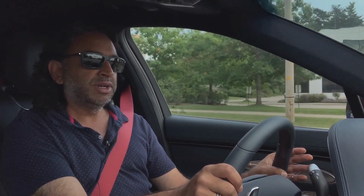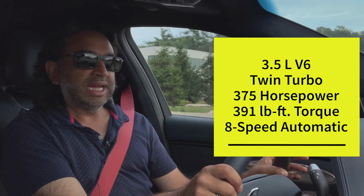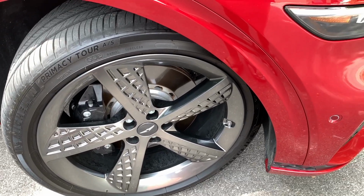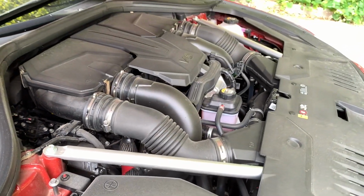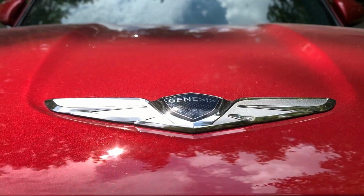So power figures are 375 horsepower, 391 pound-feet of torque, and that's all run through an 8-speed automatic. There's two trims that come with a 3.5 liter engine, and there are 4 trims that come with a 2.5 liter turbo engine, and those power figures are, I believe, 300 horsepower and 311 pound-feet of torque.